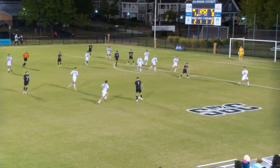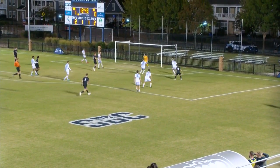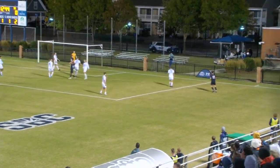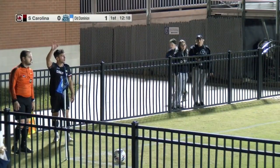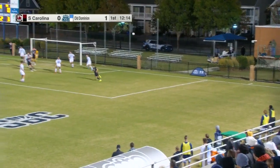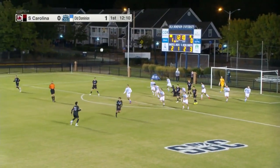Pretty pass here by Nelson. Threading the needle, Deckel Dax by himself, and did Statham get a piece of that? Statham may have got just a piece to knock it off of the framework. Corner coming. Deckel Dax puts it in. Headed down. A lot of white shirts in there. No room to go.